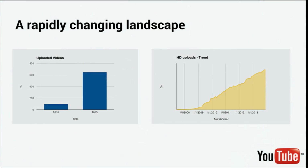And so instead of leading with how we did what we did, I wanted to show you one more data point from YouTube. On the right, you have the uploaded videos in 2010 in YouTube and the uploaded videos in 2013 in YouTube. And that's roughly a 600% increase that they saw. And then you could also see, from 2008 onwards, what's been 720p and greater uploads in YouTube. And you can see, unfortunately, we can't give you the numbers, but this is one of those Bezos charts. It just goes up.